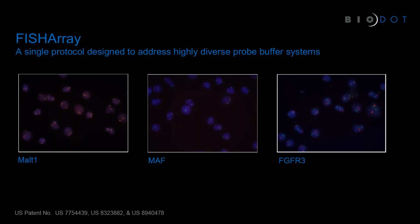As you can see here, we have three different probes, but they are from three different suppliers. All of them were put on the same slide. All of them went through the same protocol with respect to dropping, denaturation, and hybridization. I'm very proud of the work that the folks at BioDot have done, so that we now have a single protocol that can work with any of the probes that you work with in the laboratory.